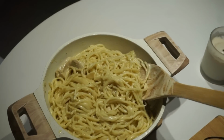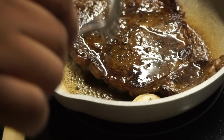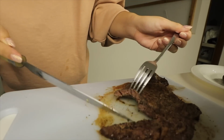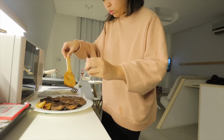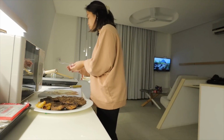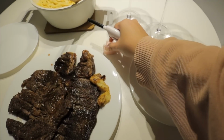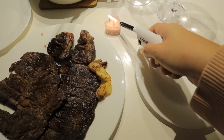So our chicken alfredo is done. It smells really good. Wow. Sarap. Yum. Our steak is cooked. It is now time to eat. So, kahit yung lighter ko, dinala ko.